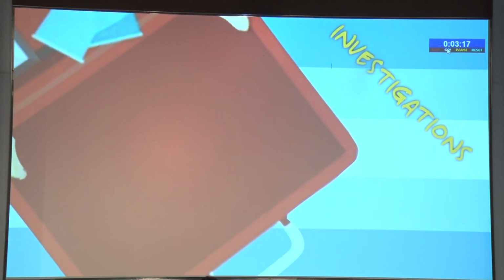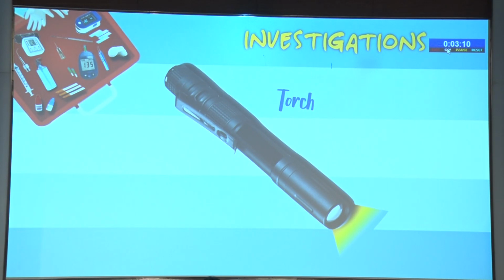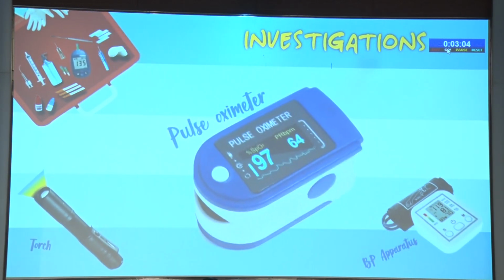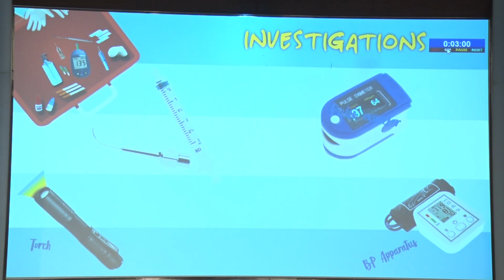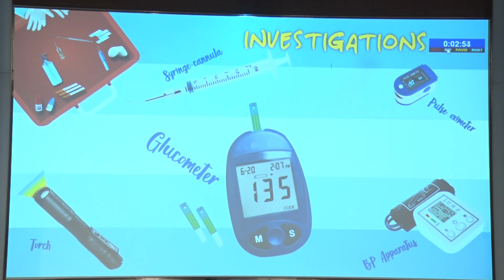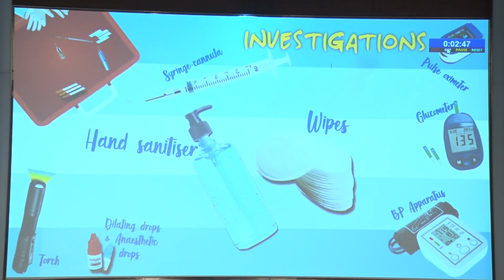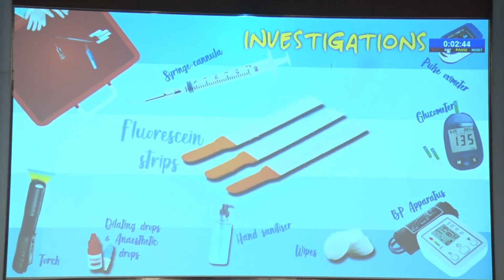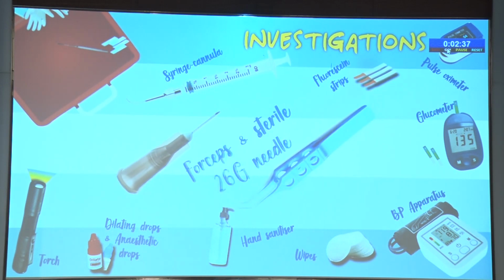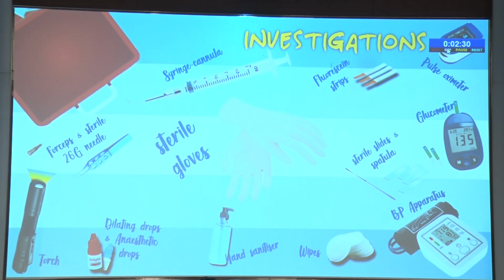Next range of instruments are for investigations. As you see, the most important is the torch. The next is a BP apparatus, a pulse oximeter, a syringe and a cannula to check duct patency, a glucometer, dilating and anesthetic drops, hand sanitizer and wipes, fluorescein strips for corneal pathologies, forceps and sterile 26 gauge needle for foreign body removal. We also have sterile histopad slides and spatula for corneal scraping, and sterile gloves for safe examination.